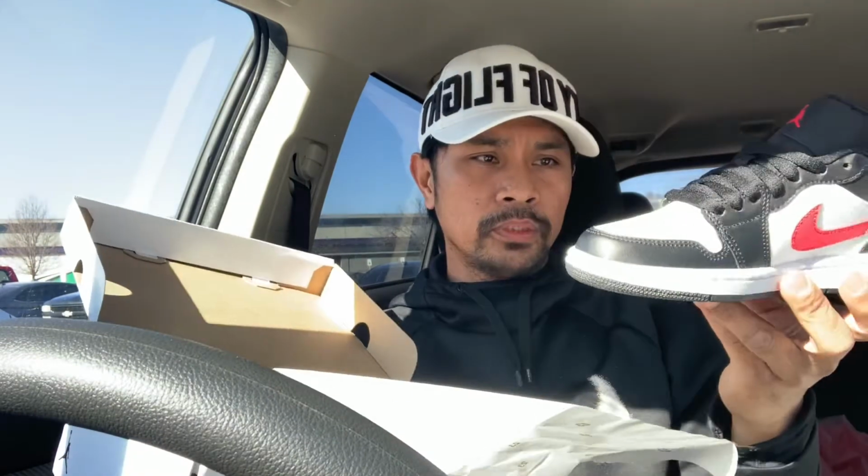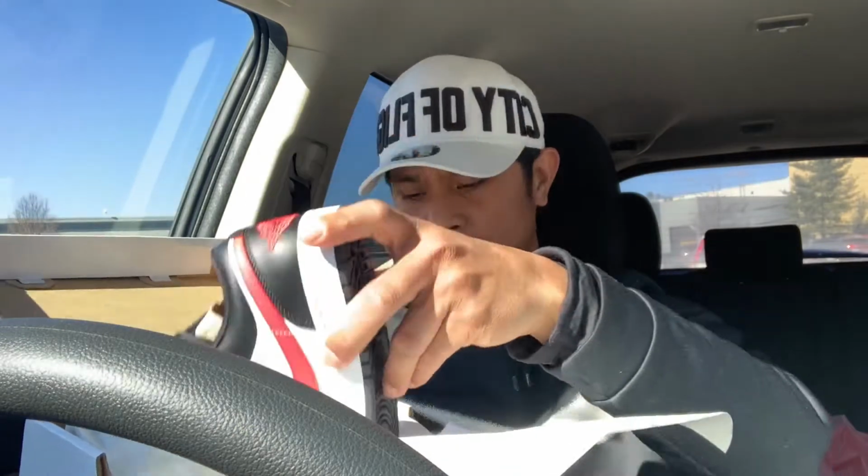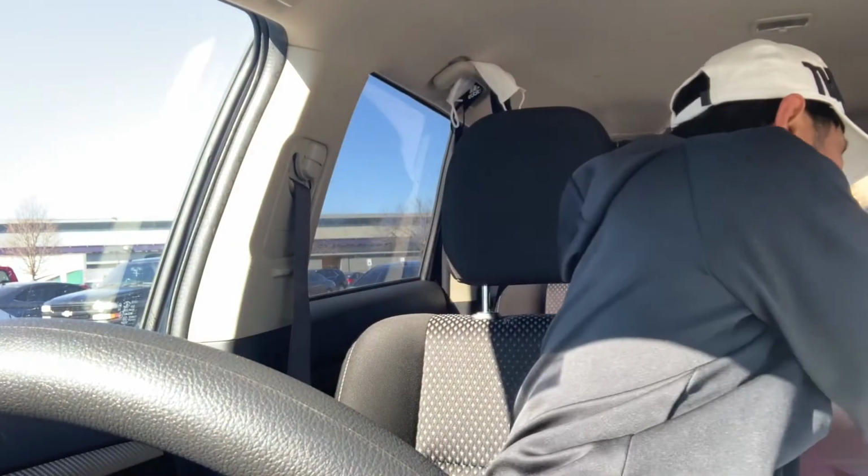2 pairs of this one, not bad, with that siren red again. Ooh, they're coming on with this siren red colorway. It's not bad. I got here the size 5 and size 7, so I got the smaller sizes, and the good thing is I got them below retail, maximizing the $20 off discount.